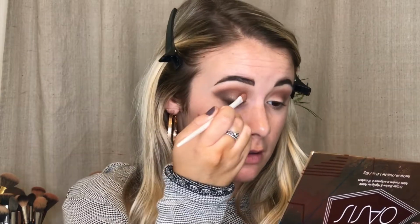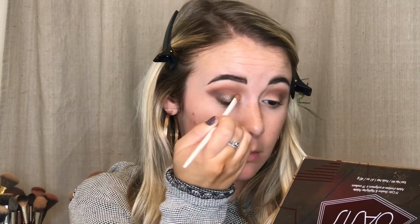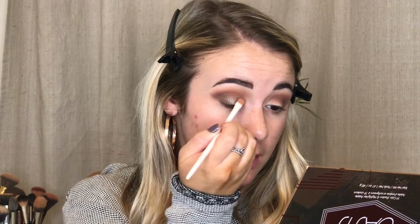Spray my flat brush with some Max Fix Plus to just get a little bit wet before I go in with a shadow. I'm going to use the shade Cactus on my lid. These are so pigmented, it's insane. But it's nothing too intimidating either. I think you can really make some gorgeous looks out of this palette. You have so many options.